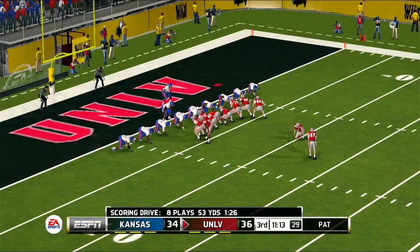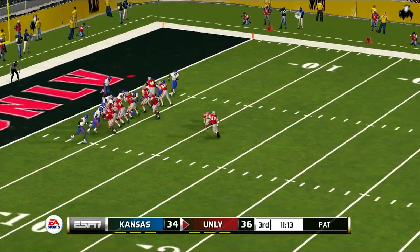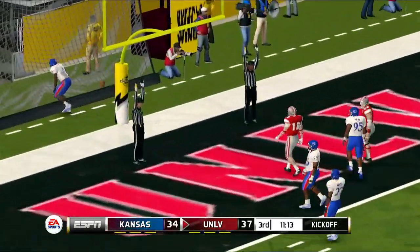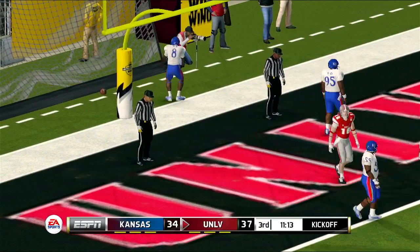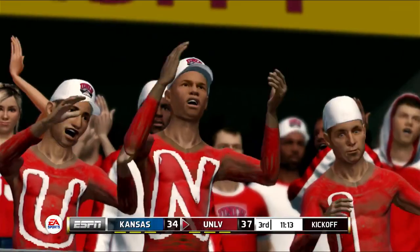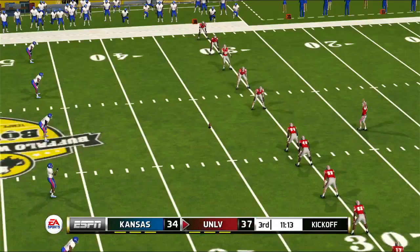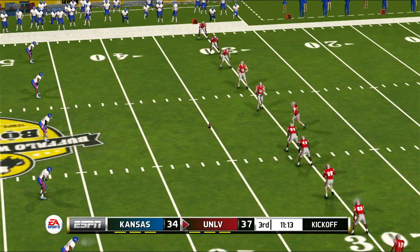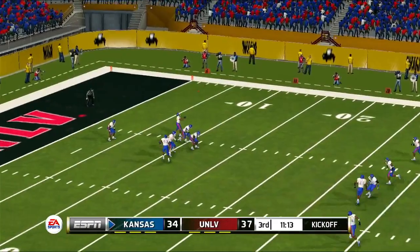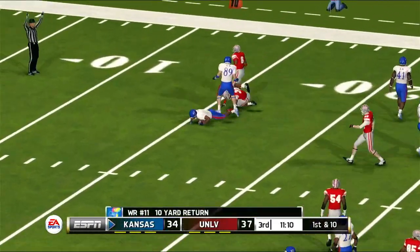So the kicker will line up here and try to give his team a 3-point lead with this extra point. And he hits the PAT. And it looks like they're ready for the kickoff. Fielded at the 9. Oh, he got nailed on that one.